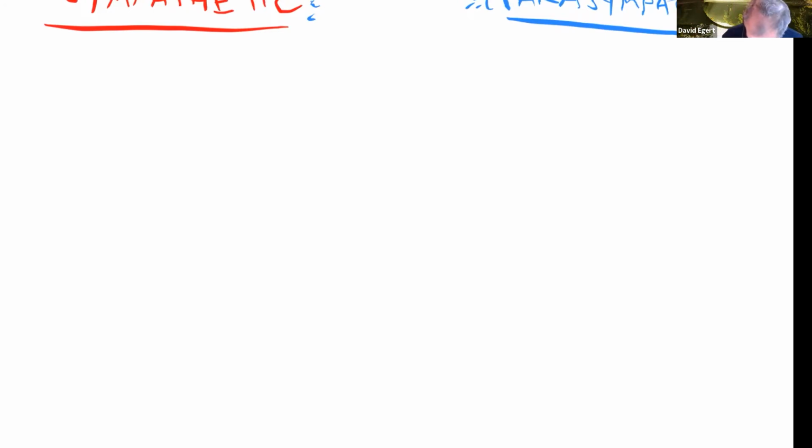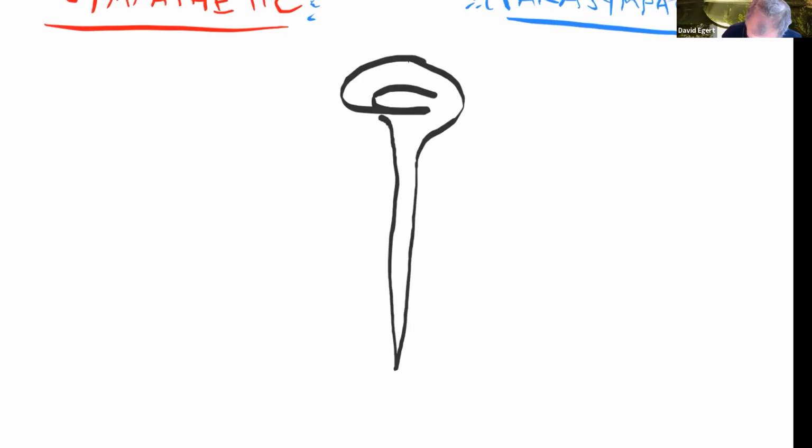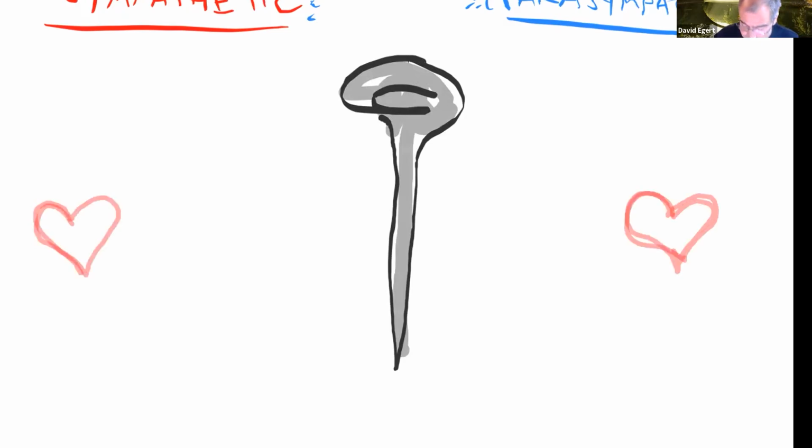So sympathetic and parasympathetic. Let me put the brain and the spinal cord back here. Let's get our target. Obviously people have one heart, but in order to make this easier to see, I'm going to put one heart on either side. So now we'll start talking about ways that they're different. We talked about how they both have two neurons that go from the CNS to the target.